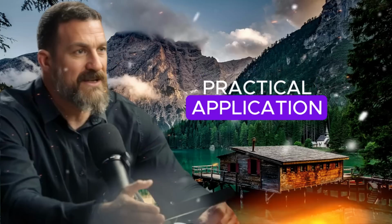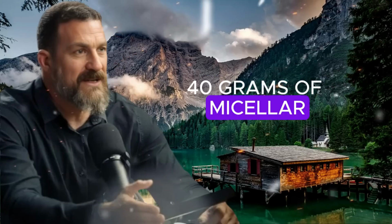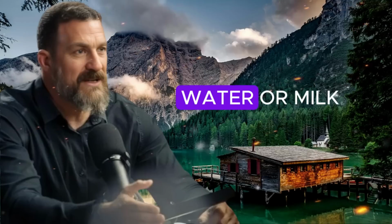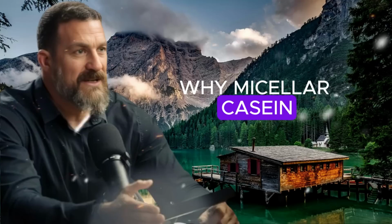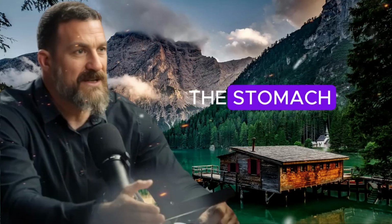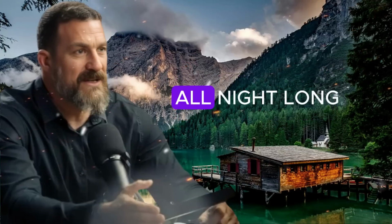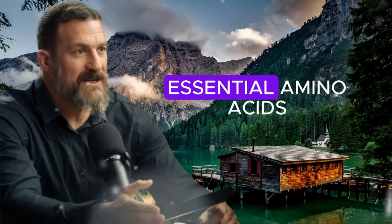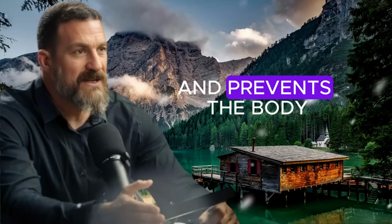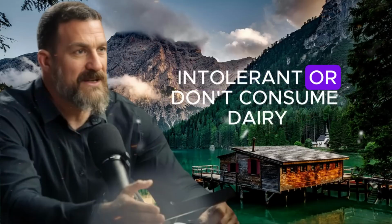Okay, now let's talk practical application. Here's a simple science-backed protocol. Pre-sleep muscle protocol: 30-40 grams of micellar casein protein, taken 30 minutes before sleep, best consumed as a shake mixed with water or milk. Why micellar casein? It's the form shown in most clinical studies, and it forms a gel-like substance in the stomach, which slows digestion and provides a steady drip of amino acids to your bloodstream all night long. This slow trickle of essential amino acids, particularly leucine, keeps muscle protein synthesis elevated and prevents the body from shifting into a catabolic state.